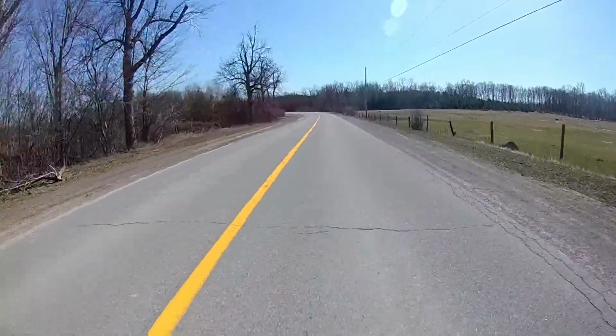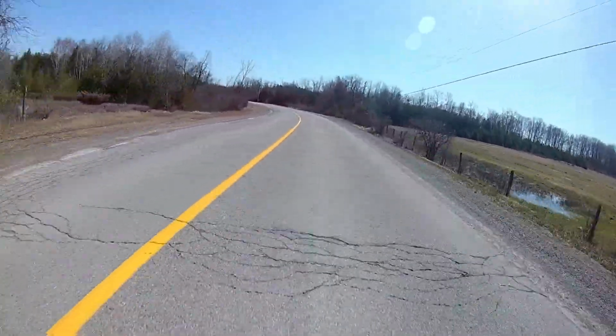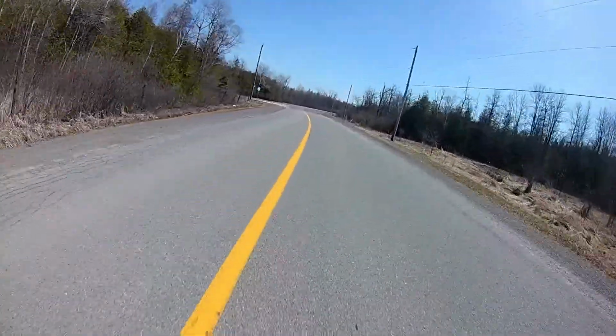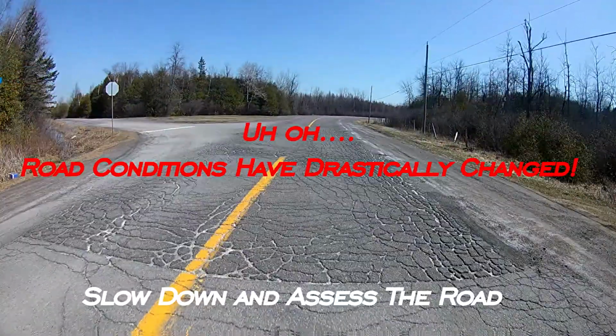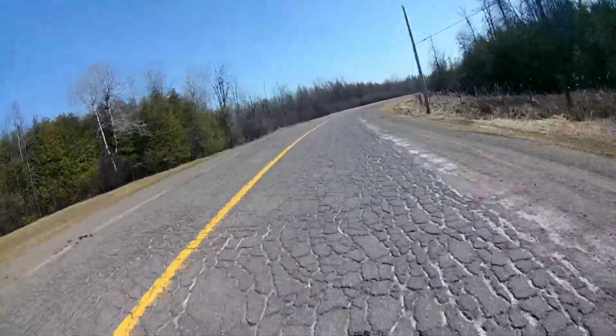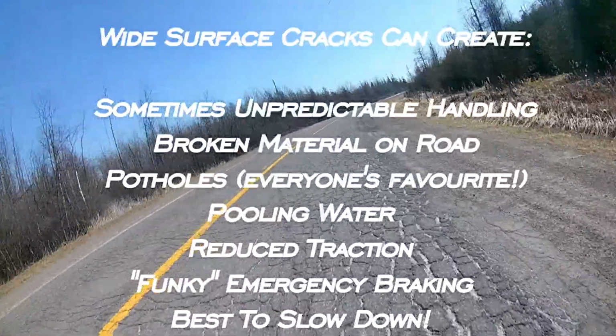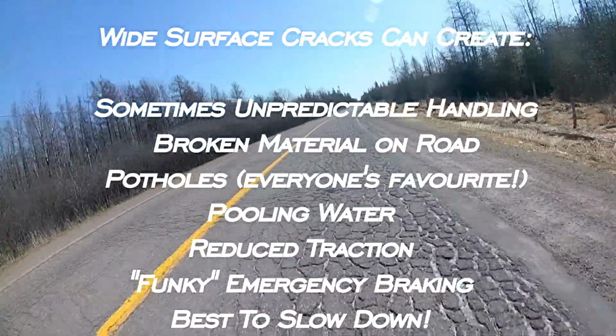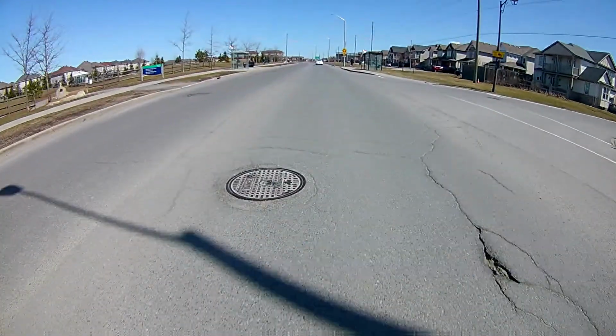Now as you're riding along, sometimes you think you got a great road, you go around a corner, and all of a sudden the road seems to change drastically. So what we have to do now is slow down and assess the road. What's it going to be like? What am I doing? And how big are those cracks? And those cracks can cause an awful lot of different things, as you can see here, especially funky emergency braking. So it's best to slow down as you enter someplace like this.